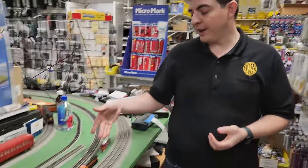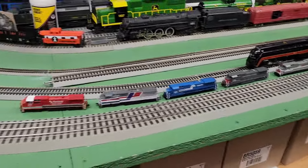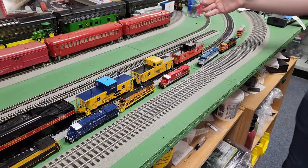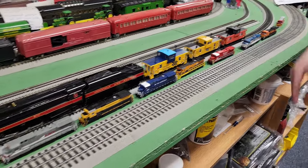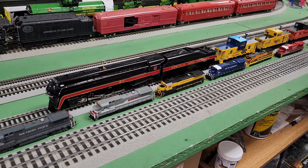All right, so let's take a look at a recap of all the things that we took a look at in today's show here. From Atlas, we had these Dash 8s. We have three different variations of these Dash 8s here. From Rapido, we had these awesome-looking Y-Cupola cabooses here. From Bachmann, we have the Queen of Steam number 611 J engine. And then we took a look at all of our starter sets that we have here in our store.